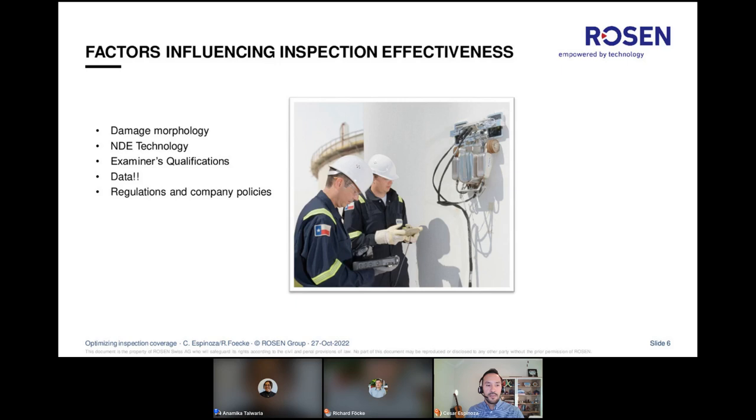Then, of course, who is doing that inspection? We may have the better technology and equipment, but we don't have the examiner, technician, or expert to run the inspections or manage the tools. The data is also important: what information are we collecting, where are we storing it, how we report it, and what we do with it.